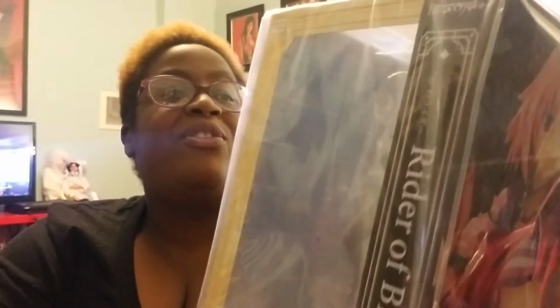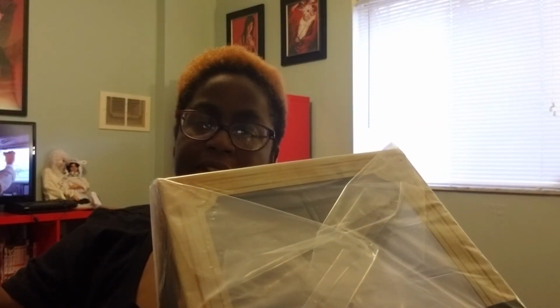And last, but definitely not least, because this was the most expensive thing in here, is the figure of the Rider of Black, Astolfo. Oh, and the name of the show is Fate Apocrypha. I don't know how to pronounce that. But in the show, he's Rider of Black. And that's what we have here. I'm going to take the plastic off. All right. There we go.